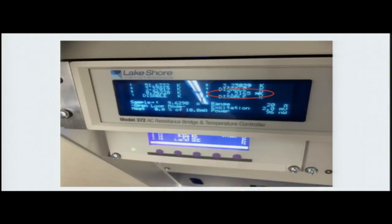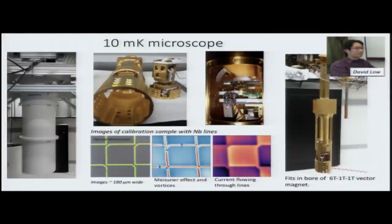We also have a dilution refrigerator in which the work was done that I presented today. Its base temperature is 7.5 millikelvin. I was very excited about that. It was really David Lowe who designed the microscope for the dilution refrigerator, which you get some pictures of here. It does fit into the bore of a vector magnet. So even though we can't do scanning SQUID imaging in high magnetic fields, it can still be useful to do transport simultaneously on the structures that we image, and it can also be useful for magnetizing samples prior to imaging, or demagnetizing, however you like it.